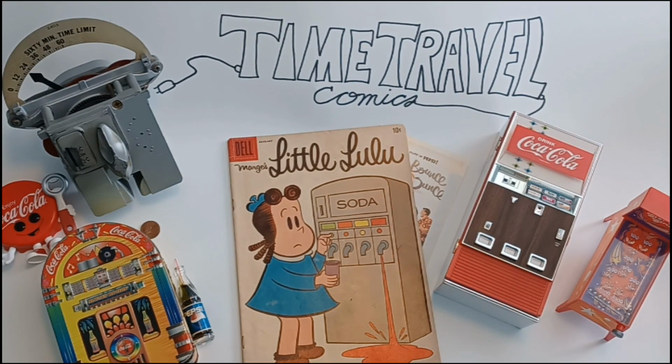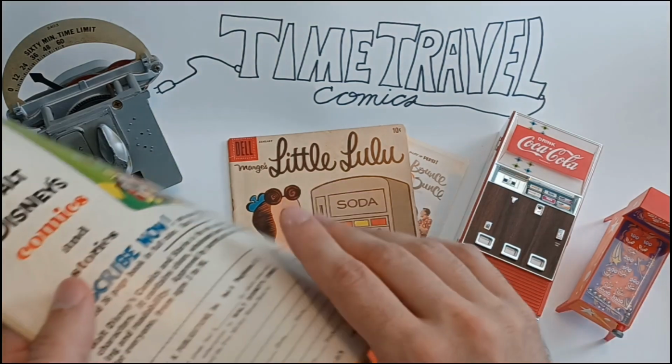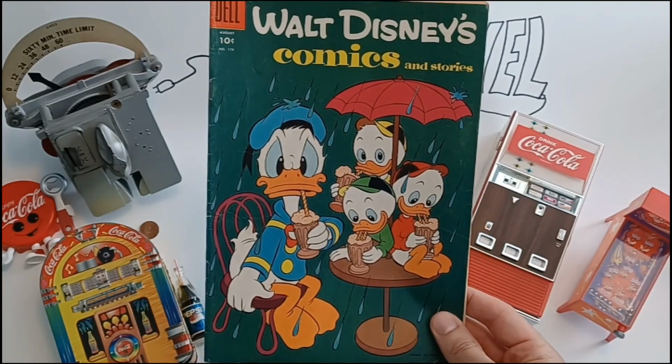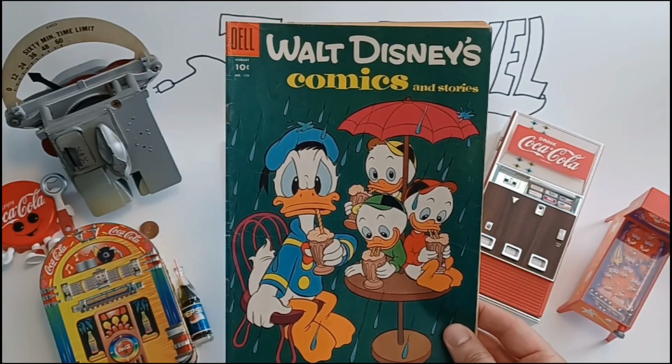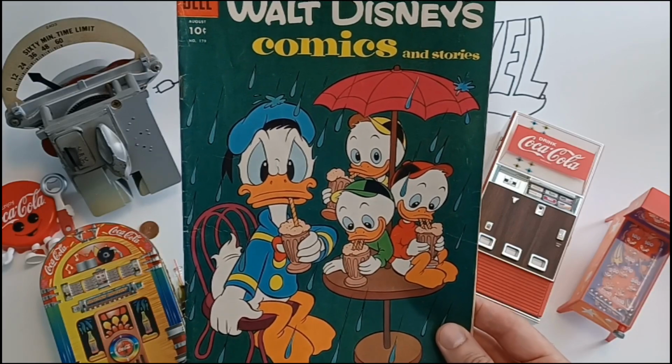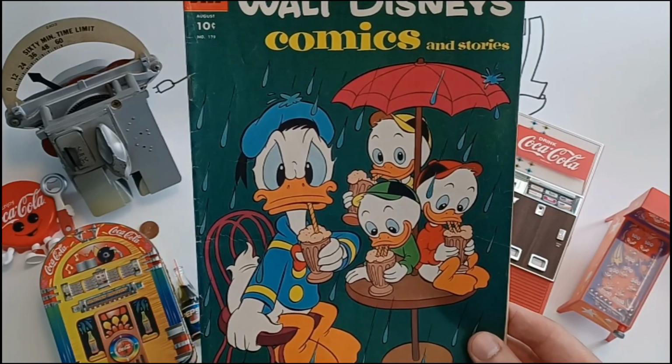So which one of you said you couldn't get enough Carl Barks artwork? Well, have no fear. I have another Dell book with Donald Duck, Huey, Dewey, and Louie. Another 10-center right there with Walt Disney Comics. And there we have it again, it's Carl Barks artwork.